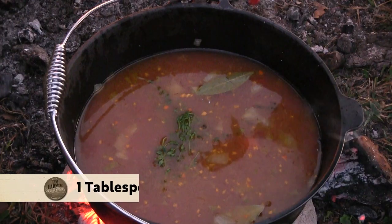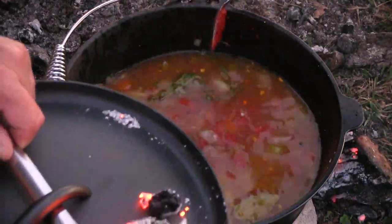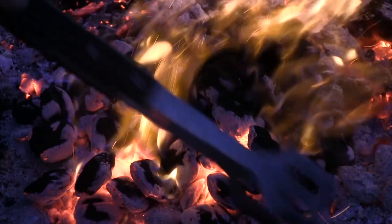Put a little tomato paste in there. That's probably about a tablespoon. Now I'm gonna put the top on. I'm gonna heat this up and reduce it to half.